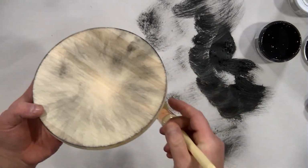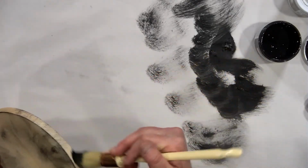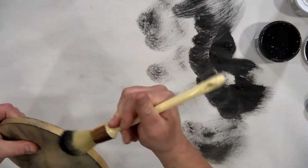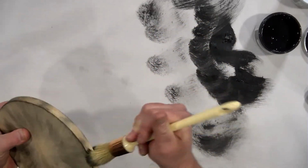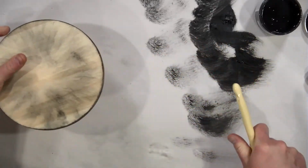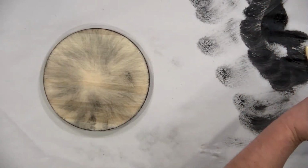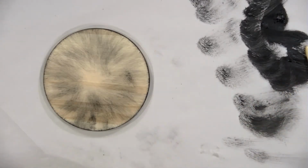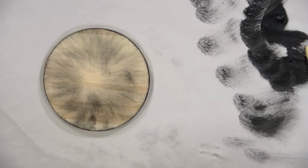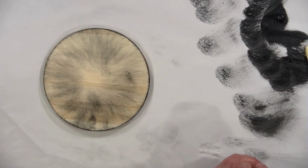So we can see we have a nice kind of distress. I'm going to grab a little bit more over here, and we're just going to hit all of these sides. Just like so. Okay. And now we're going to dry that a little bit. It's pretty dry because we dry brushed it, so I'm not too worried about that.